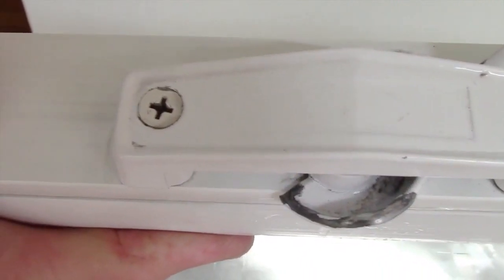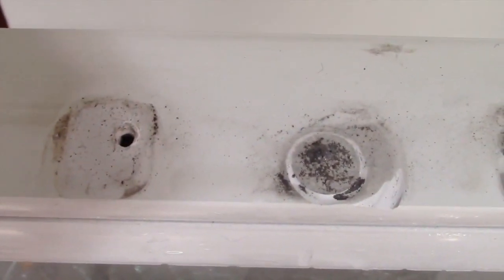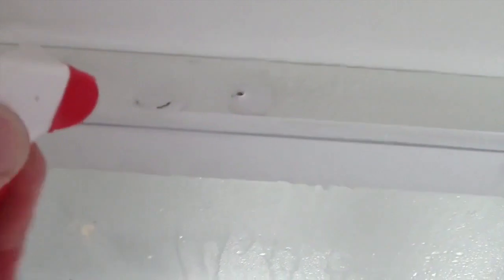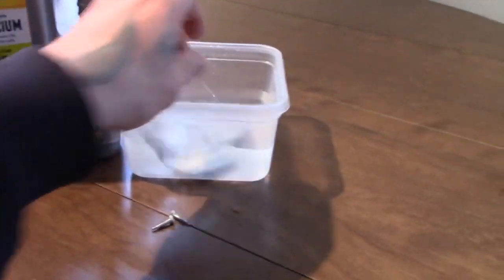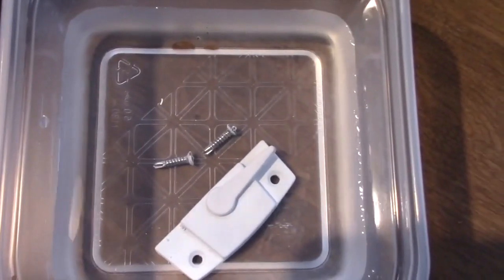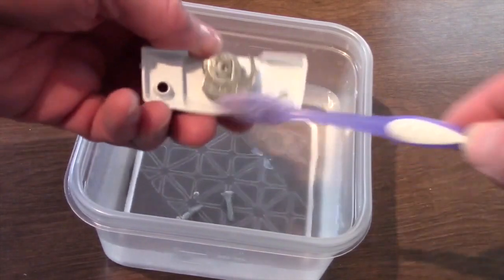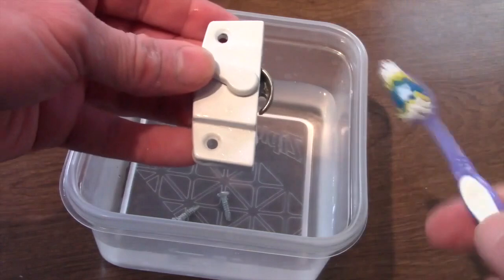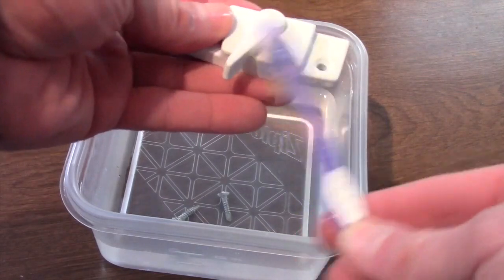Take out a screwdriver and remove this lock by taking out these two screws. Now you see what's hiding underneath. Take the lock and submerge it in the CLR solution. What works well is a toothbrush, which can fit into every part of the lock. Make sure to get underneath it really well, open it up, and get every part of the lock.